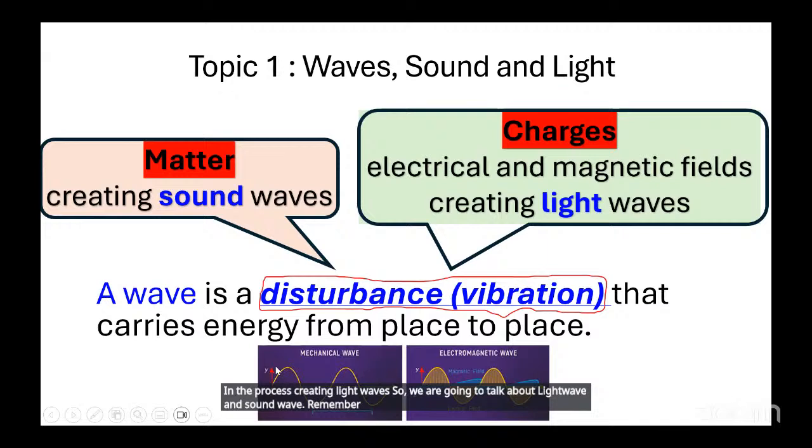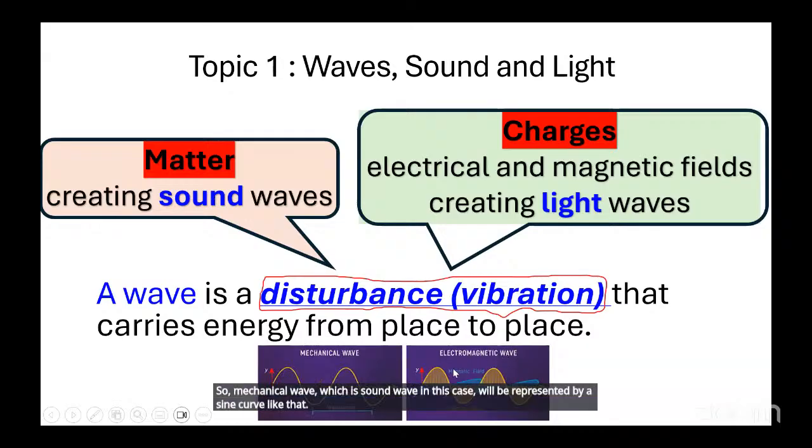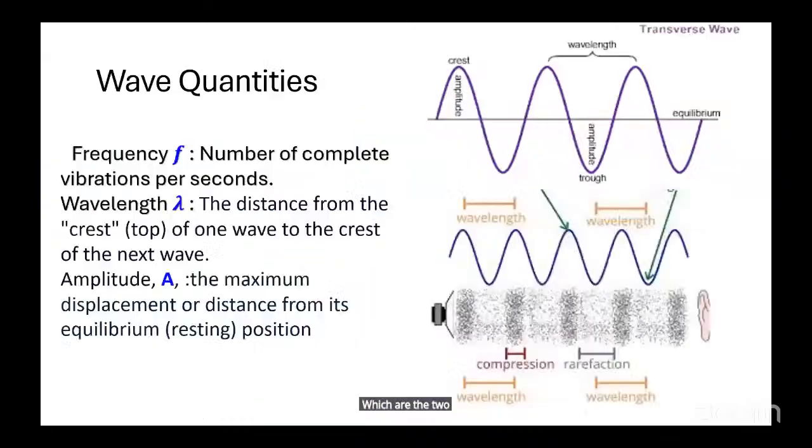Remember from the previous work, you indicated or you represented the wave as a sine curve. So mechanical wave, which is sound wave in this case, will be represented by a sine curve like that. And light will be represented by 2 sine curves perpendicular to one another, which are the 2 fields.